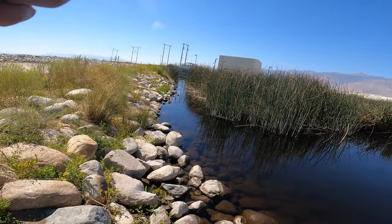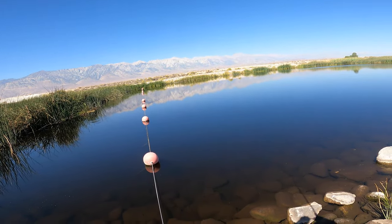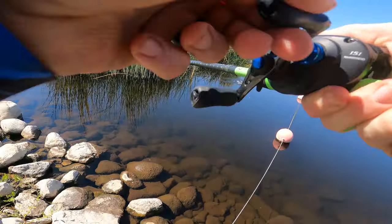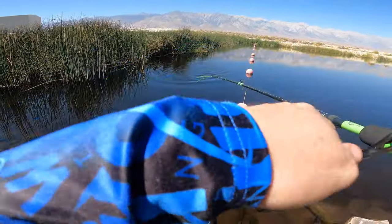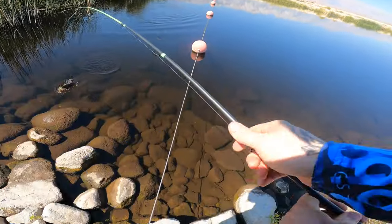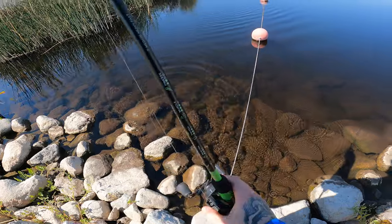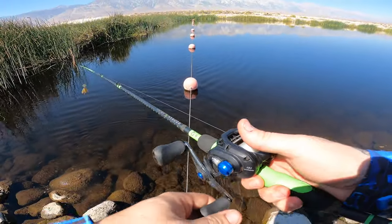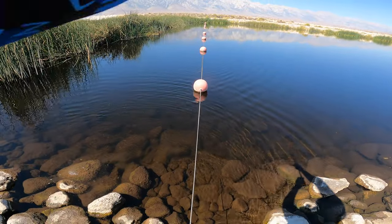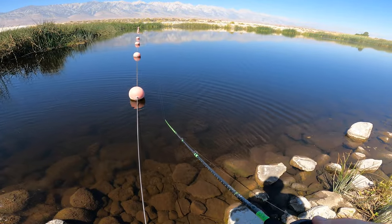There we go. There's a fish. That's the first somewhat decent one today. Bigger than the first two, that's for sure. Ah, he got off. He's right there. Huh. Well, we got one.